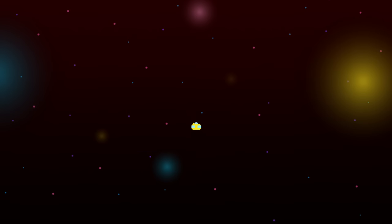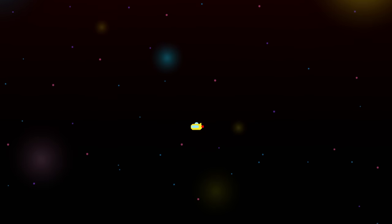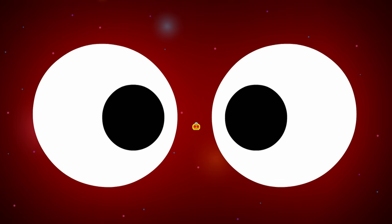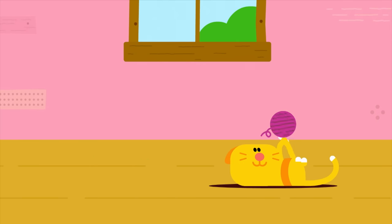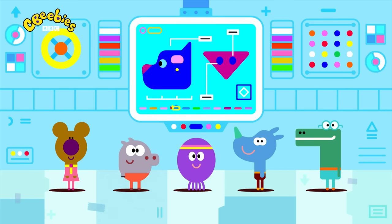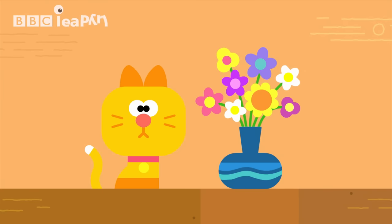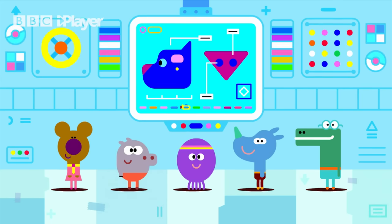Wow. Where are we now? We're currently passing Enid's eyes. Ooh. Cats have powerful eyesight for hunting prey. And nasal receptors for smelling things. And, of course, vocal cords for purring.